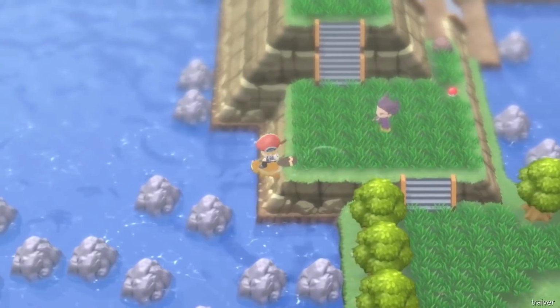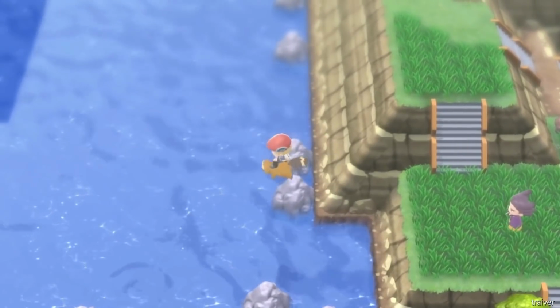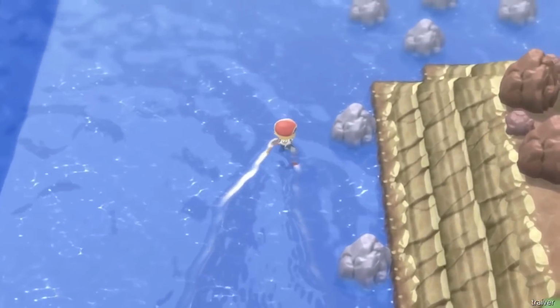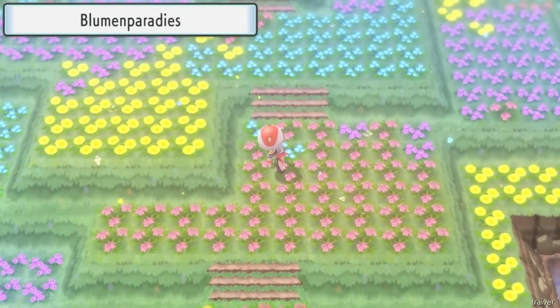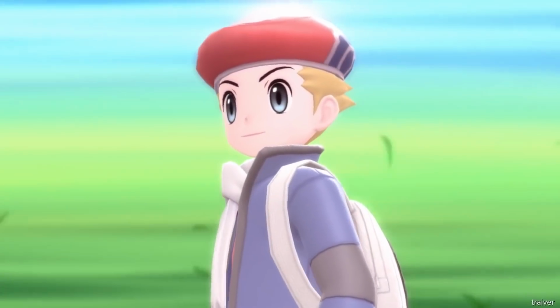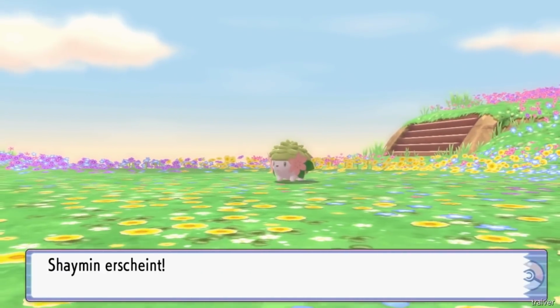From here, you'll be able to eventually scoot off the cliffside and into the water just to the left of you, which will eventually lead you to an out-of-bounds water area, which will then lead you to the Sea Break Path, which you can eventually hop onto after a lot of walking, which will eventually lead you to Flower Paradise, where you can, of course, encounter and catch Shaymin.